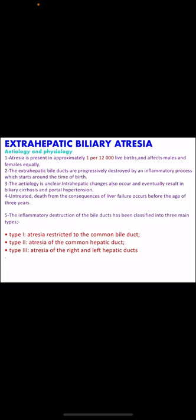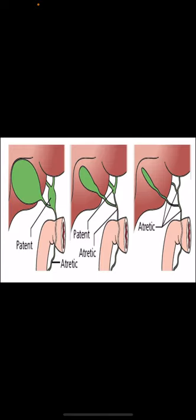The atresia can be classified into 3 types: either atresia restricted to the common bile duct, second, atresia of the common hepatic duct, and third, atresia of the right and left hepatic ducts. As you see here, this is the gallbladder, this is the cystic duct, and this is the common hepatic duct, right hepatic duct and left hepatic duct. These ducts are not obliterated. These ducts are patent, so there is no atresia here.